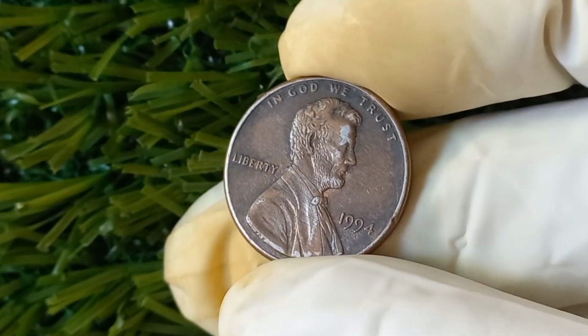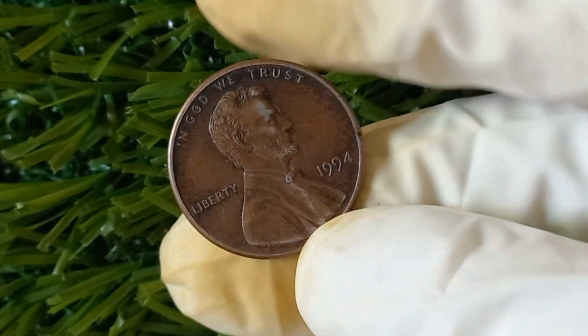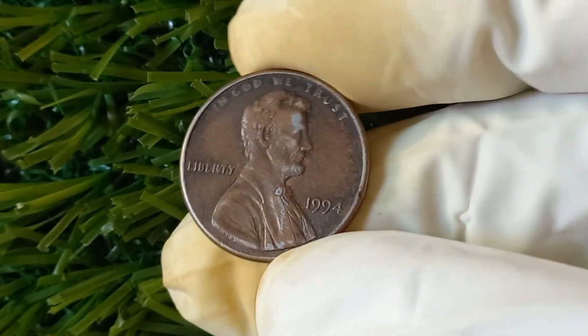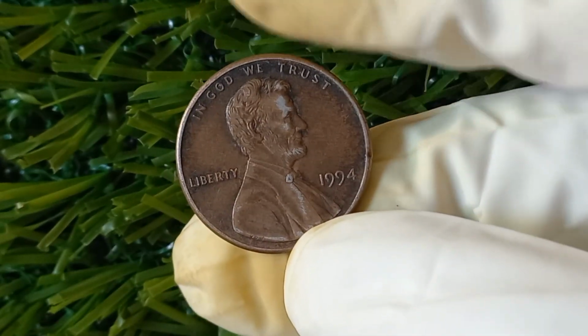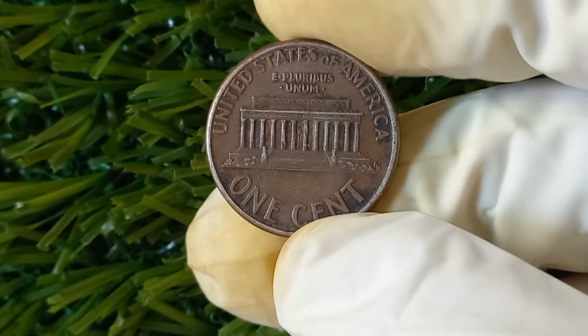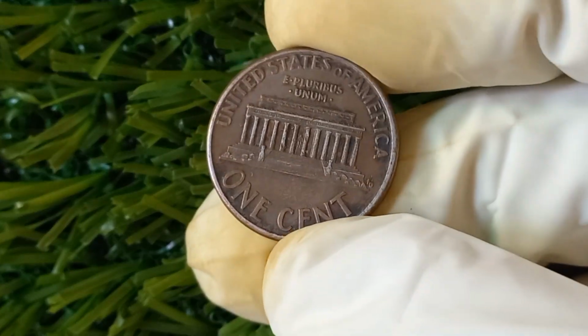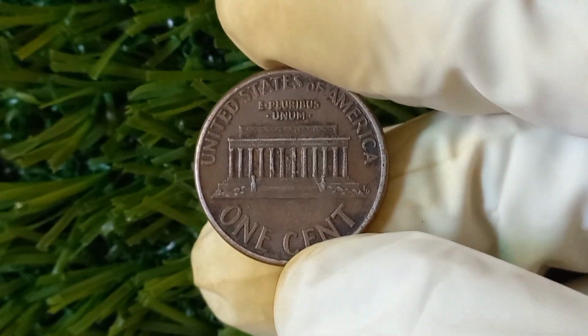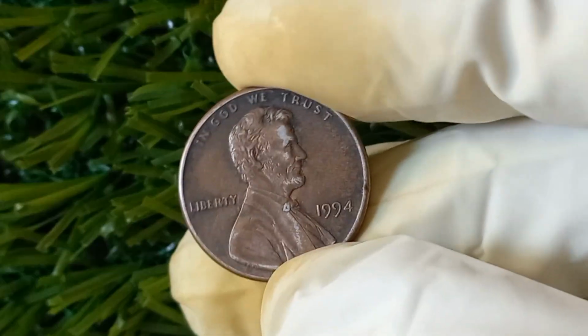Alright, let's play a little game. Imagine you're digging through your couch cushions, looking for some spare change to buy a coffee. You find a penny, and instead of tossing it aside, you take a closer look. Boom, turns out that little copper coin is worth $1.5 million. Sounds insane, right? But that's the reality for one special penny, the 1994 no mint mark Lincoln penny.